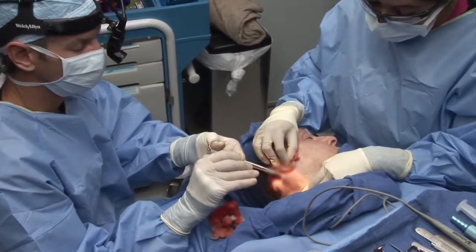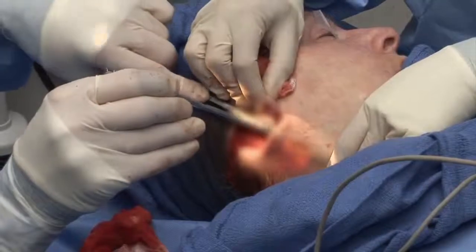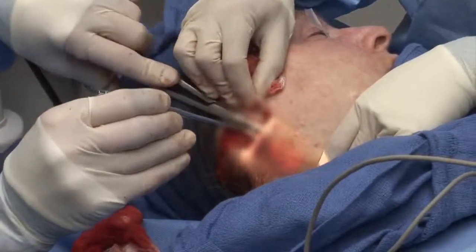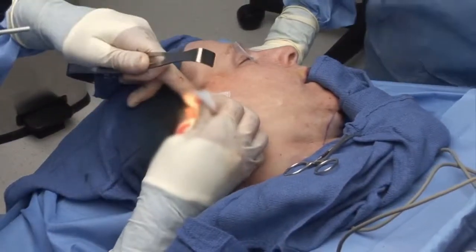Now we're in our plane. We've got everything started. We can move a little bit faster with our dissection. We want to make sure we get our dissection right up to that nasolabial fold so we can really pull that out nicely.